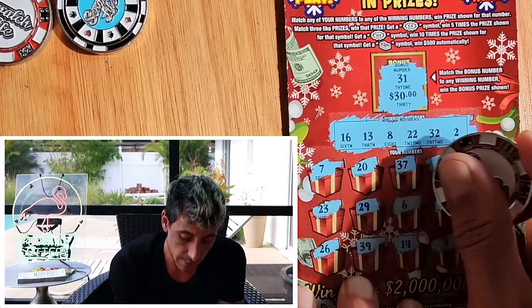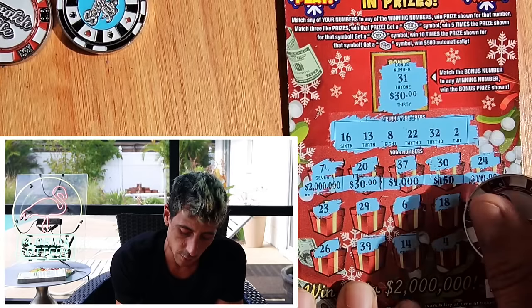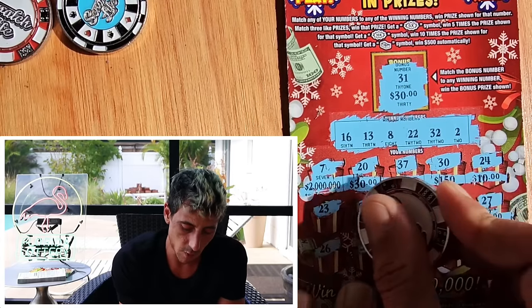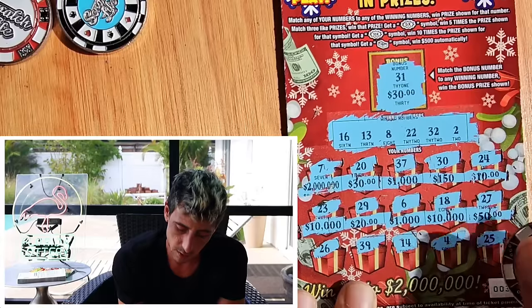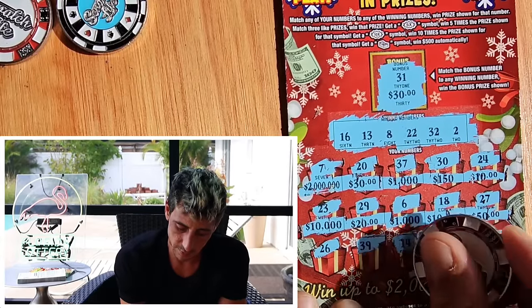So I got 15 of these bad boys. This is not a full pack. This is just 15 in a row. I figured you go back to the roots. You put it all in one. It's the whole idea. Alright. Now we're going to have fun with the triple though.